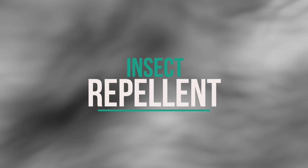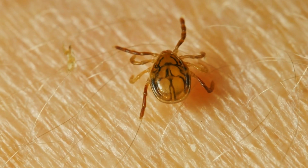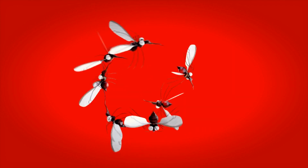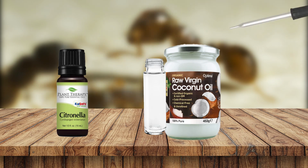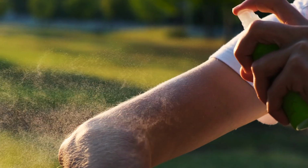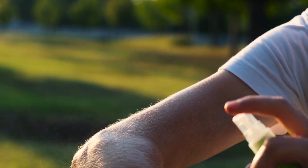Number 5. Insect repellent. Some of the components within coconut oil, such as lauric acid and capric acid, have strong repellent properties against mosquitoes, ticks, bedbugs, and other pests and critters. Subsequently, it makes for a healthier, non-toxic alternative to commercial products. Add some drops of citronella essential oil to virgin coconut oil and apply on exposed skin every few hours for maximum effectiveness.